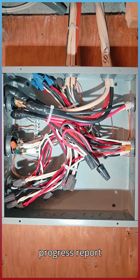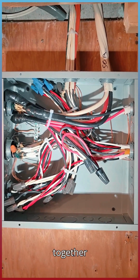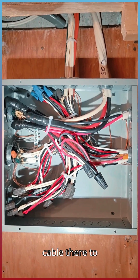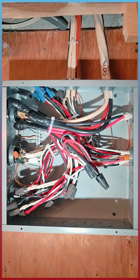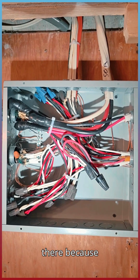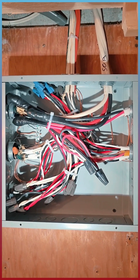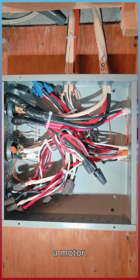So here's the progress report from yesterday. I got everything all permanently spliced together there. I had to do that stove cable there to the 50 amp sub panel with some compression lugs and some stove bolts because I didn't have any more big giant barrettes. And it's kind of like how you would do it for the pecker head in a motor.